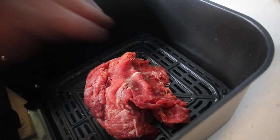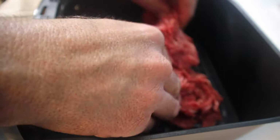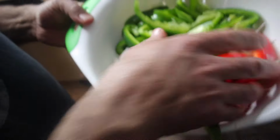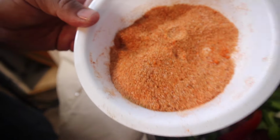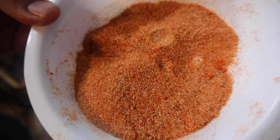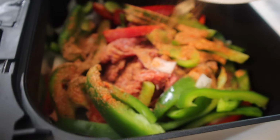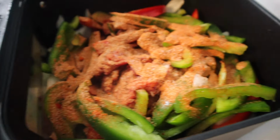All right, guys, so for dinner for our fifth night, we had steak fajitas in the air fryer. Chris got some shaved steak, and he cut up a bunch of green peppers, red peppers, and white onions, and put everything together in the air fryer. We make our own fajita seasoning. I will put the recipe link down below. This one does not have any sugar in it, like those packets that you get in the store. So we always make our own.